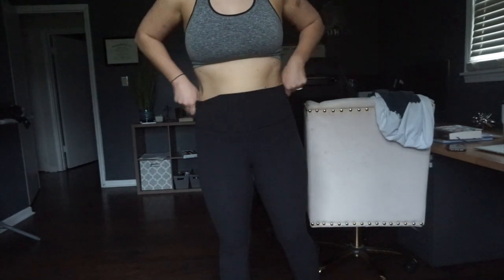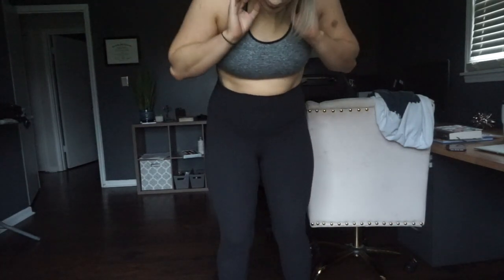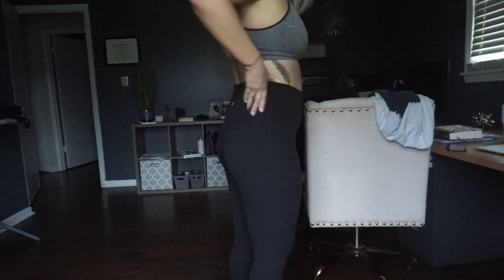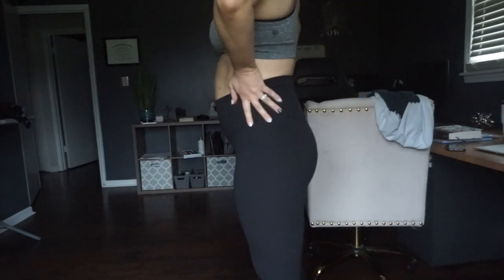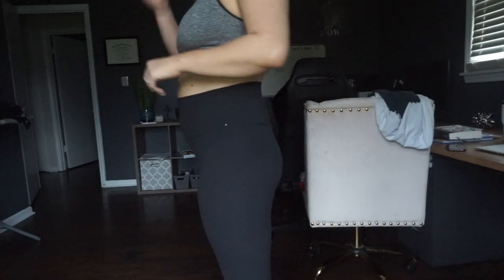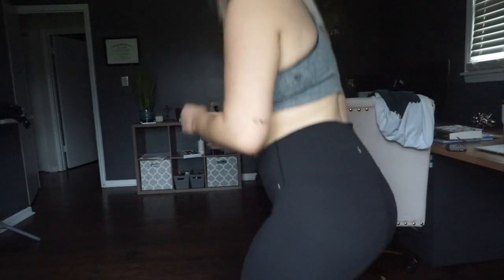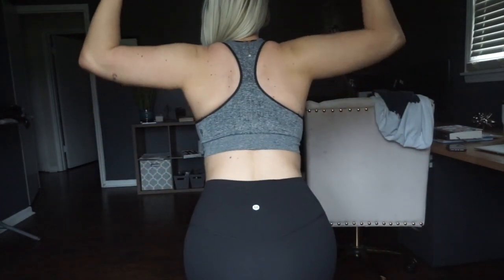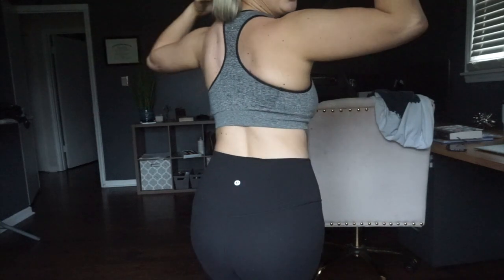I'm wearing black, so I don't know if you'll be able to tell, but I'm slowly getting some quad definition back, and the booty's about the same. If anything, it's just lifted up a little bit, which you can tell more in my actual pictures. And then I'll try to show you my back. It's so awkward. This is kind of where my back is sitting. Try to get a good angle.